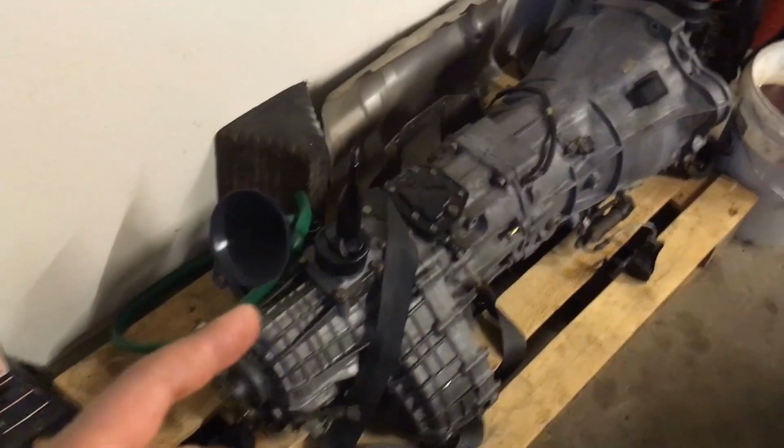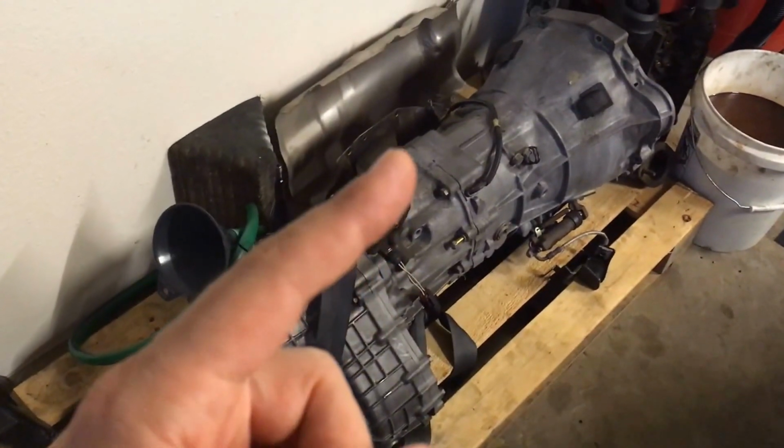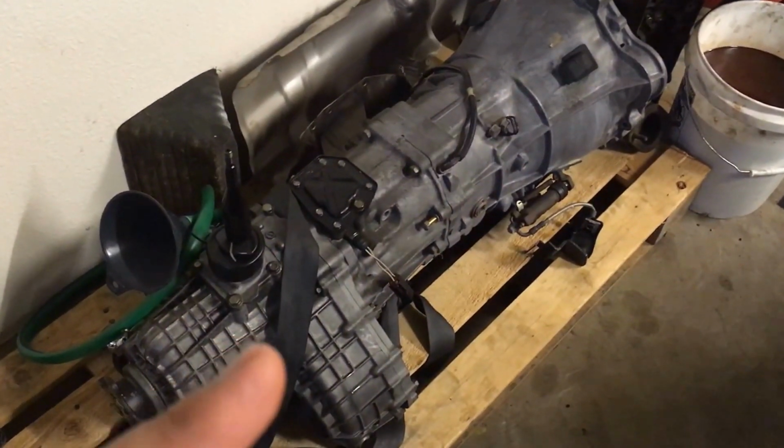Transmission here for the RB. This is the all-wheel drive transmission, but we're going to take this apart. Actually, we're going to take it apart right about here. And this front bell housing will actually mate up with the 300ZX transmission to give us the perfect Franken-mission, if you want to call it that.